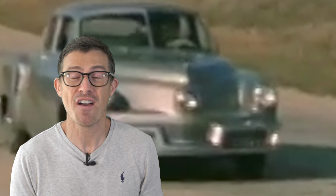You've probably never heard of the Tucker Torpedo. No, not a trucker torpedo, that's something else. The Tucker Torpedo was a super advanced luxury car from back in the 1940s. Its official name was the Tucker 48, and it was packed with the kind of safety technology that wouldn't appear in other cars for years.